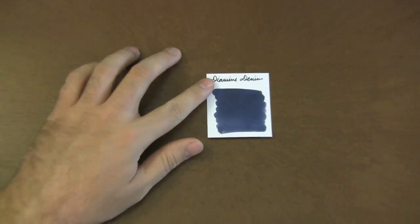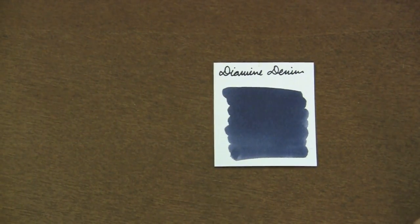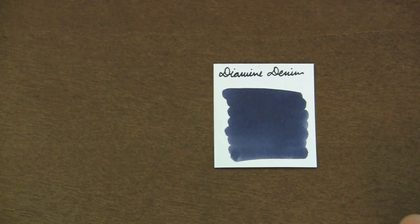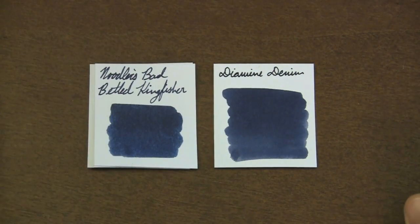I'm actually going to zoom in a little bit here for you. Denim. Really nice, dark, pure blue. Doesn't really have any green to it. Doesn't really have any yellow to it. It's a pretty solid dark blue. Okay, so one of the closest colors I have is actually Noodler's Bad Belted Kingfisher.